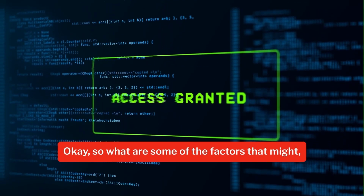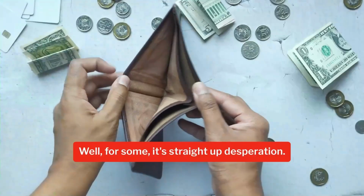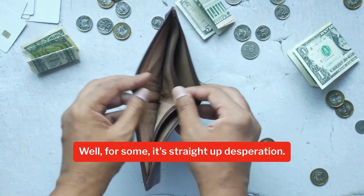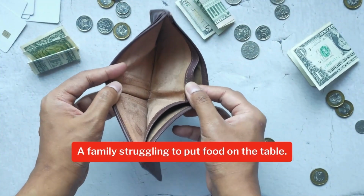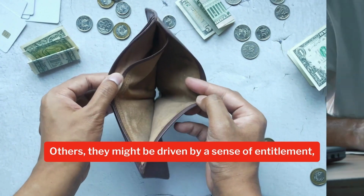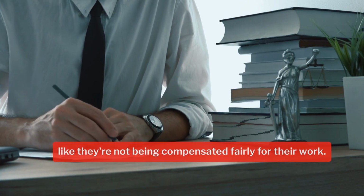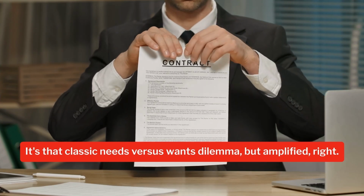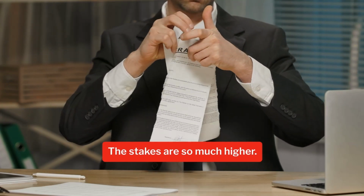Okay, so what are some of the factors that might lead someone down this path? Well, for some, it's straight up desperation, unexpected medical bills, a family struggling to put food on the table. Others might be driven by a sense of entitlement, like they're not being compensated fairly for their work. It's that classic needs versus wants dilemma, but amplified, right? The stakes are so much higher.